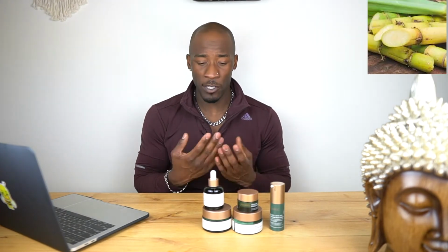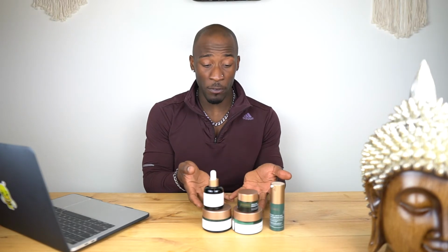Squalane can come from shark livers, but killing sharks and harvesting the stuff in the livers to make facial products is pretty crazy. So nowadays they actually get the product from plants. It can be pulled from olives, rice bran, and there's something else I'm forgetting, sugar cane. So majority of the time you find it now, it is plant-based.